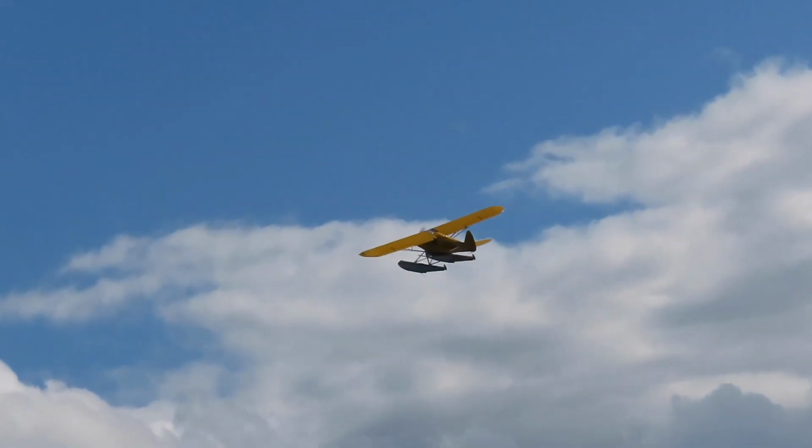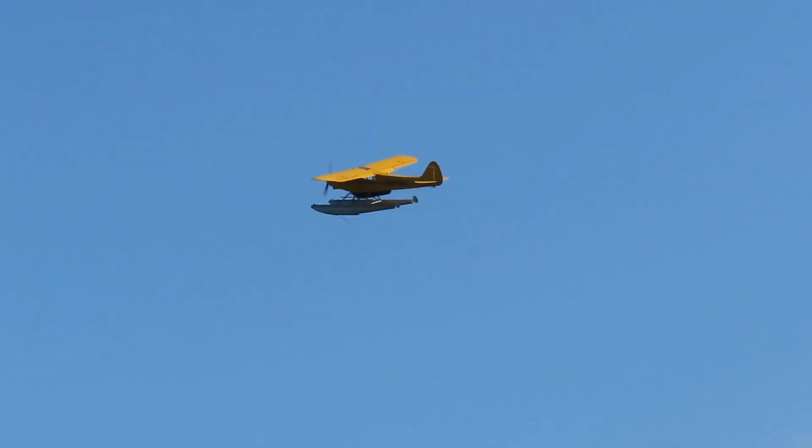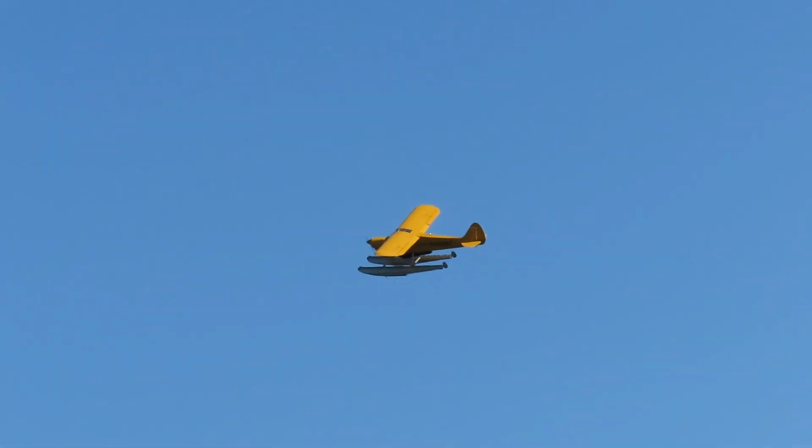And those planes, like we said, weigh 1,100 pounds, and could almost carry their own weight in people and cargo, 700 to 1,000 pounds.